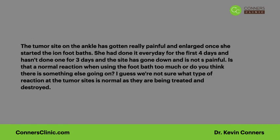Next question. The tumor site on the ankle has gotten really painful and enlarged once she started ion foot baths. She had done it every day for the first 4 days, and she hasn't done one for 3 days now, and the site has gone down and it's not painful. Is that a normal reaction when using the foot bath? Too much, or do you think this is something else going on?